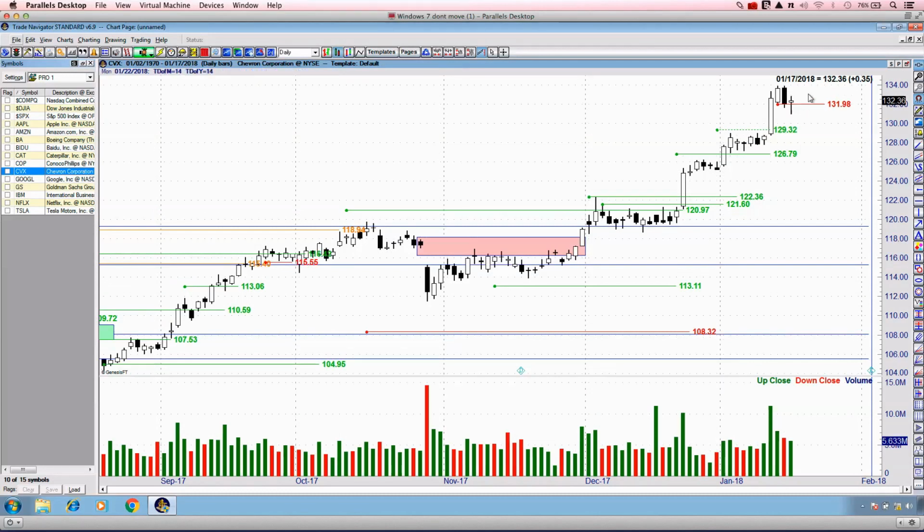Again, CVX stopped out for another profit, 131.98. We tagged this on Tuesday. We definitively moved below it on Wednesday.